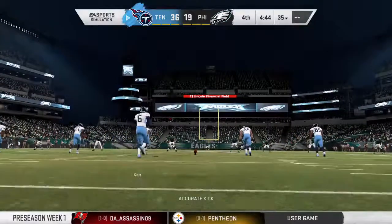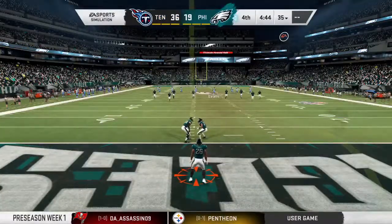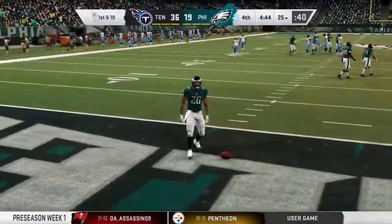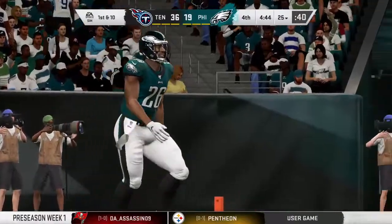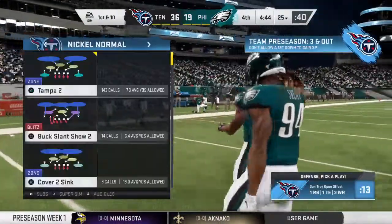Out is the kickoff unit as they run up and send this one away. That's fielded in the end zone. And no run back here. This will be a touchback, and it comes out to the 25-yard line. Philadelphia getting set to take the field.